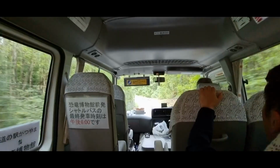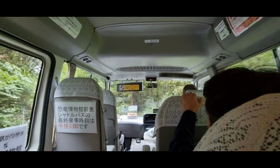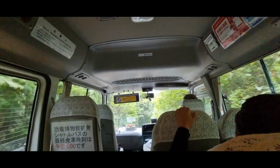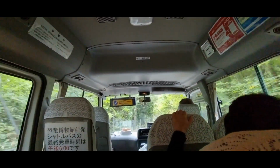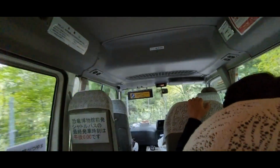Now the bus ride to the museum was a little bit interesting. The road at times seemed like it was just way too narrow for this bus, but it was still really cool. It was almost like being in a Jurassic Park movie, just driving through the forest.